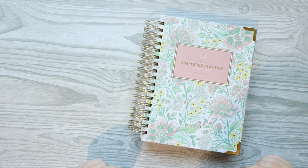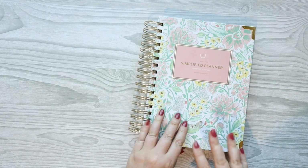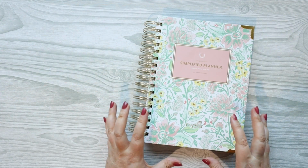Okay, the last planner I tried was the Simplified Daily, and you guys, this might be my favorite of all the layouts. I love this layout so much. This is obviously their new one, and I jumped into it.